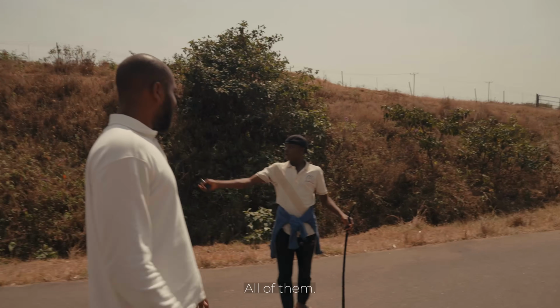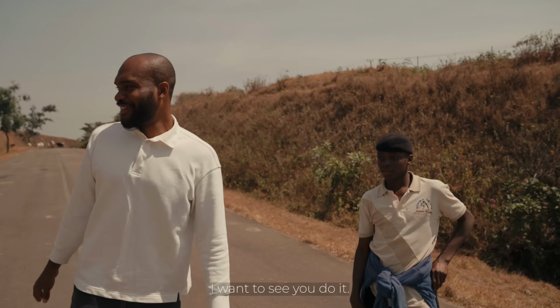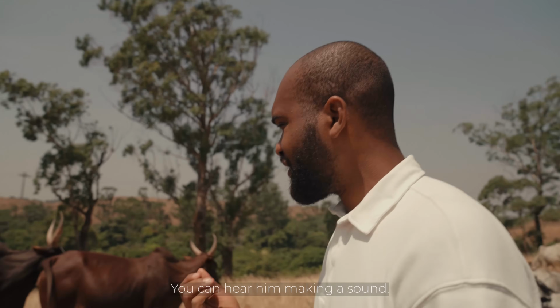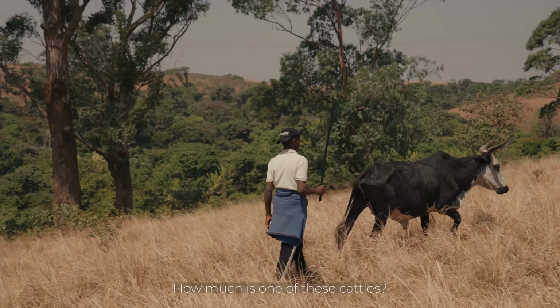Which one of your cattle for you? Oh. So if you guide these ones now, go one side? Yes, sir. Now I see as you go take two out. There's kind of like a language they speak. You can see that it's making a sound. This one's actually very big. How much be one if person won't buy?